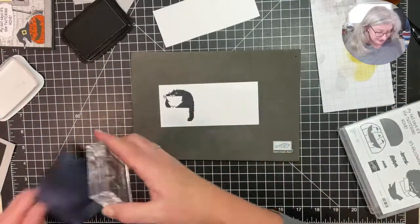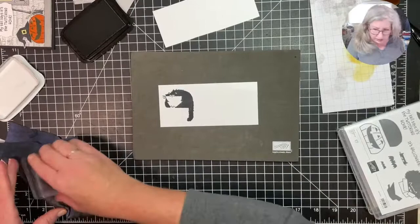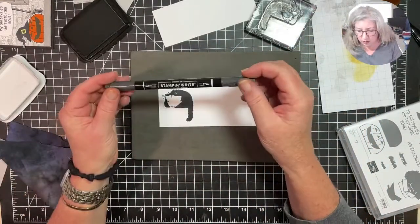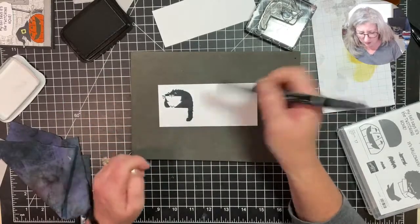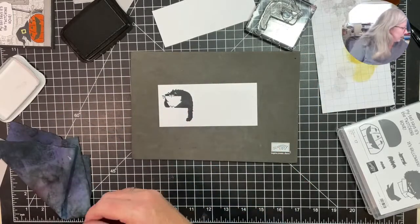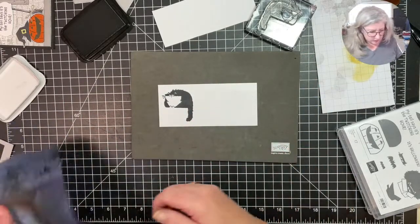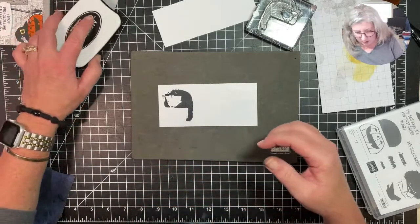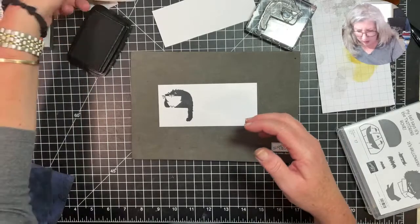And if by chance it didn't stamp out well enough for you, then just take your Stampin' Write marker, your black one, or your Stampin' Blends marker, and just go over it. And it will fill in any areas that you might have missed. Okay, so now we need to do the pumpkin.